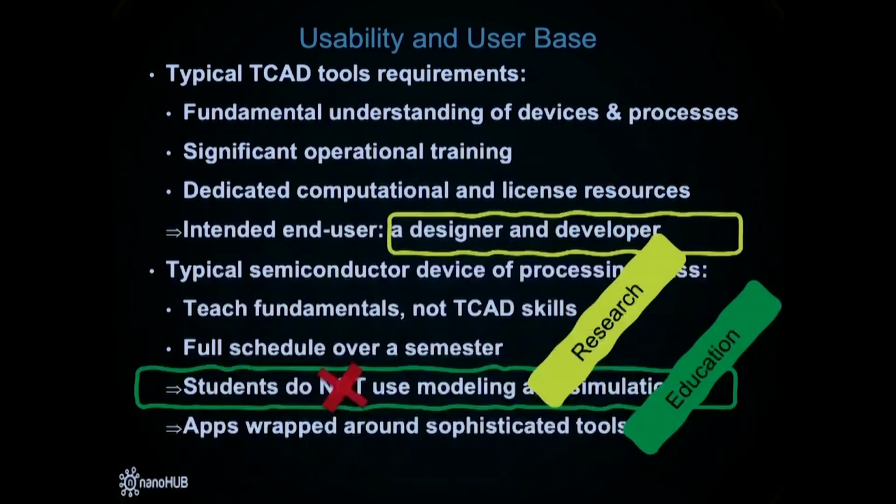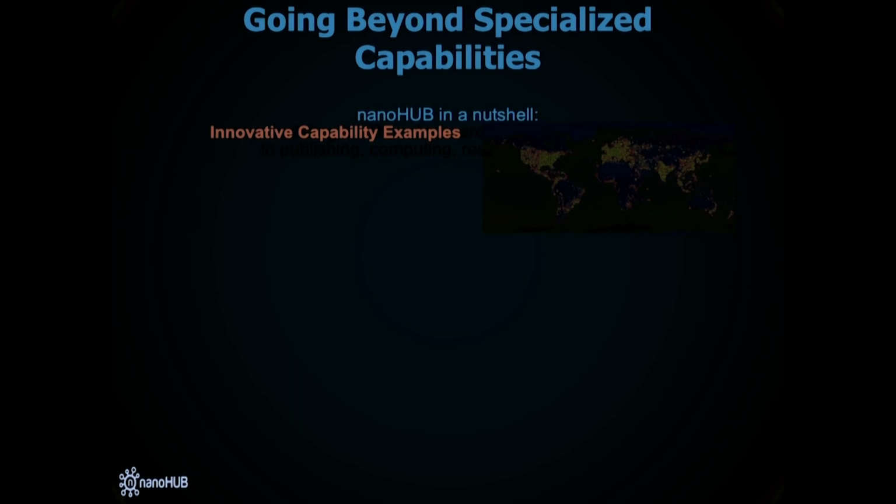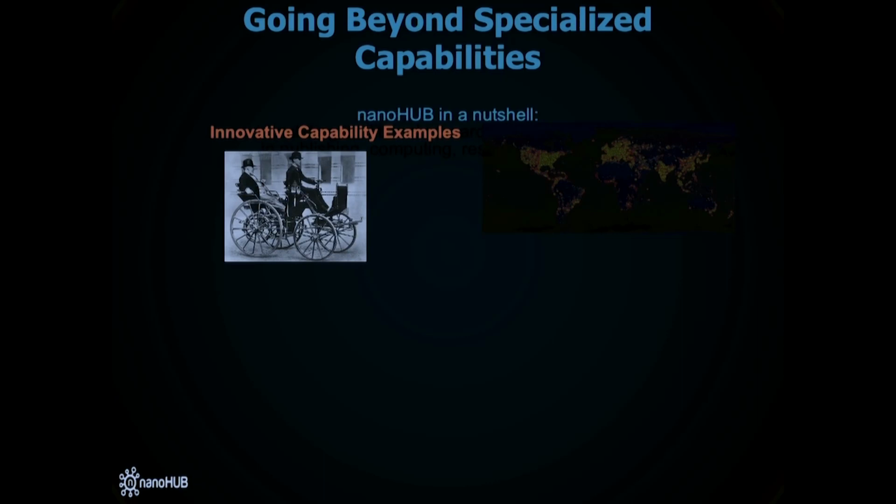Now, let me switch gears a little bit and go back to, again, usability and how we should look at science gateways. So we are always out for new innovative capabilities, right? The cool new research. And I want to show you a cool new device. It's the first car. And that car was actually very expensive, right? And it had a driver. And the driver was also probably the mechanic and the gasoline fetcher. And in the back, you had the big fat guy that had a lot of money.